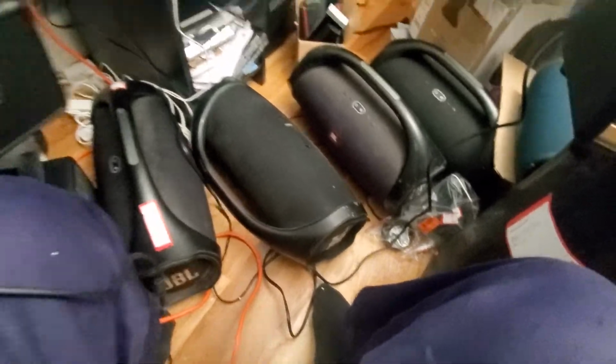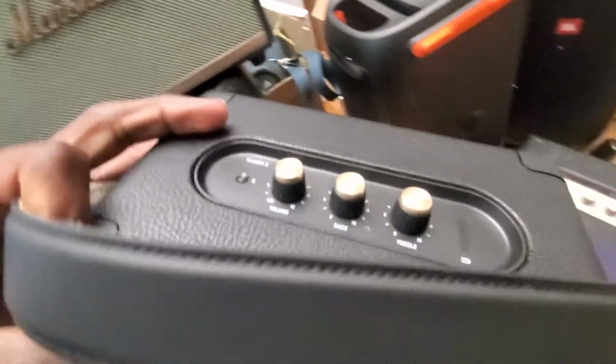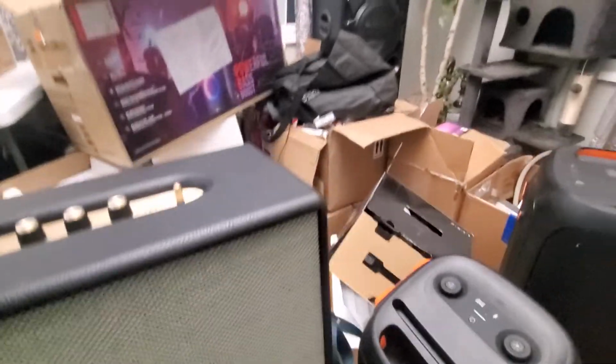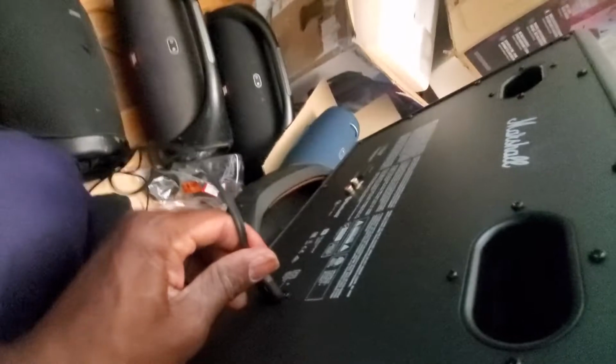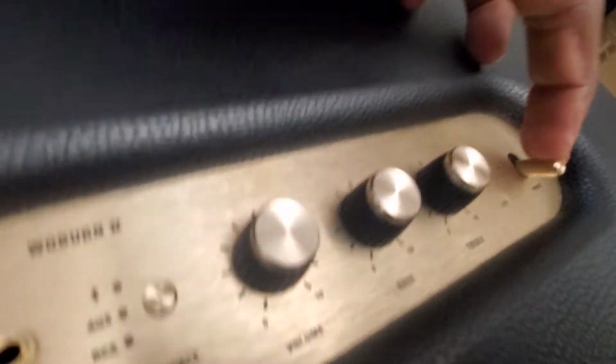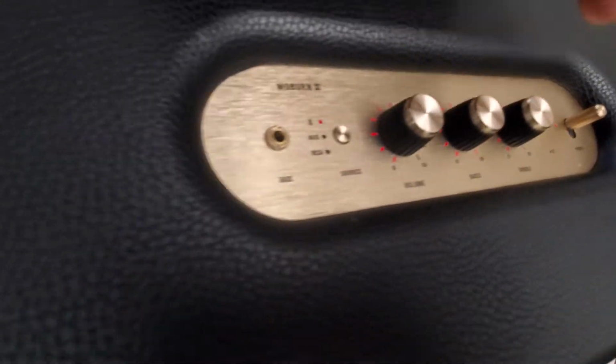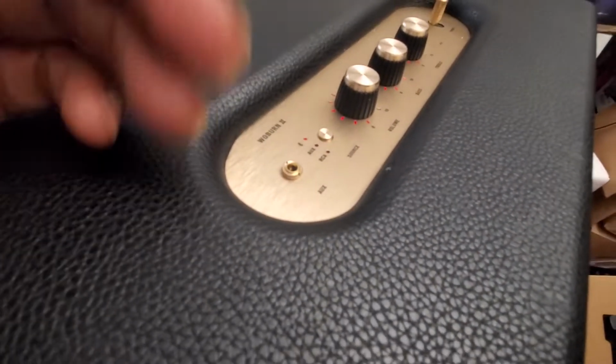Okay. So then these guys here, not Wilburns, but these Marshall speakers, guys. All the Marshalls, starting with this guy. Plug him in, power him up. No sound. No sound at all from him. It doesn't do the normal thing that it normally does, like this one right here. He has no sound, and the Bluetooth doesn't want to connect.